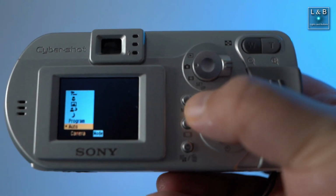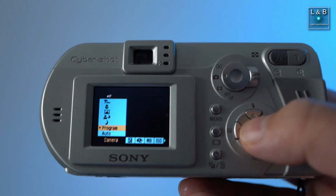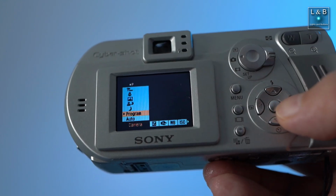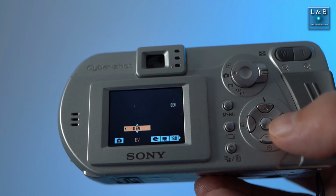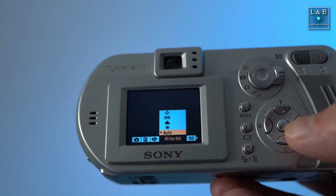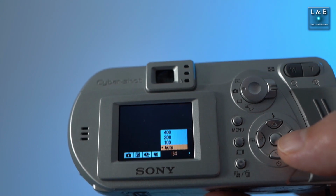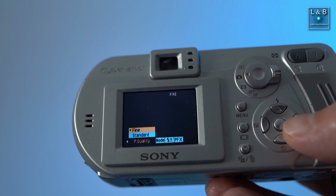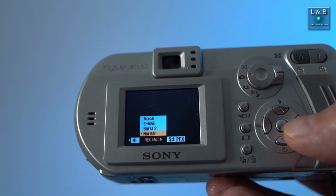And while you're shooting, you can go into the menu and then exit out of auto mode. And for example, if you're in program mode, you can select that and get different options such as exposure compensation. You can adjust the focus manually, white balance, ISO, and notice it tops out at ISO 400. And then you get other options here as well.